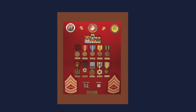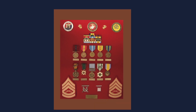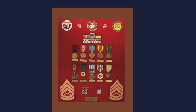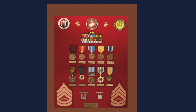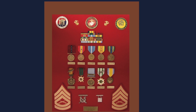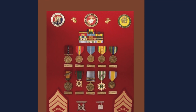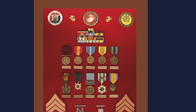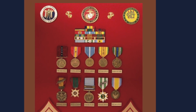This Marine Gunnery Sergeant has done a really great job in displaying his military history, which has multiple awards of the Good Conduct Medal, service in the Korean War, service in the Vietnam War, additional service in Korea as denoted by the Korean Defense Service Medal, with an entire second row of foreign decorations and campaign medals.